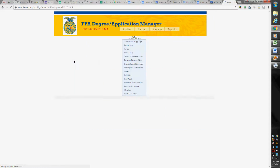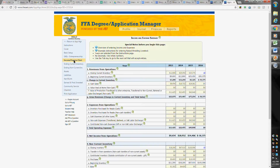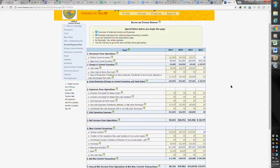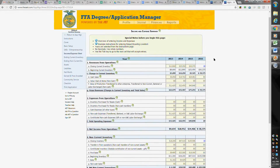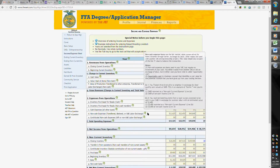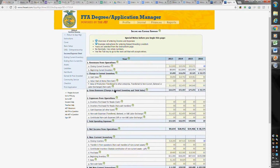All right, so then we're going to get into her income and expense statement. And these are, Caroline, we're showing your numbers. I hope you're okay with that. But as we're looking at her numbers, you can see she's got her beginning inventory and her closing and ending inventory, and she has all of her pieces in there. Now, a couple things that we need to make sure of, and she has it right in here. I'm very happy with that. So you can see that Caroline has here value of production transferred to the other enterprise or transferred to non-current, bartered or labor exchange.